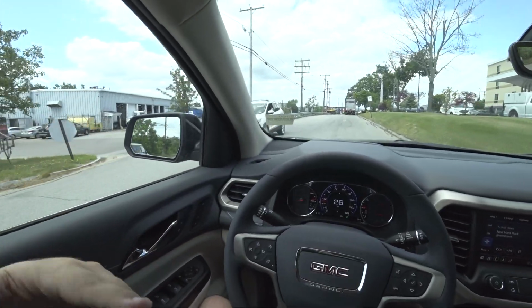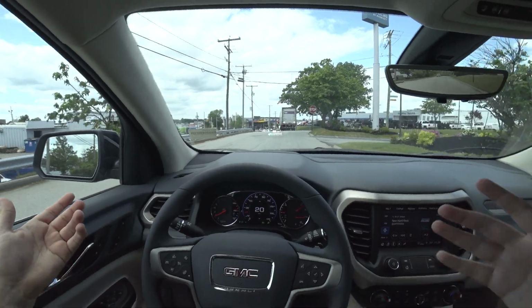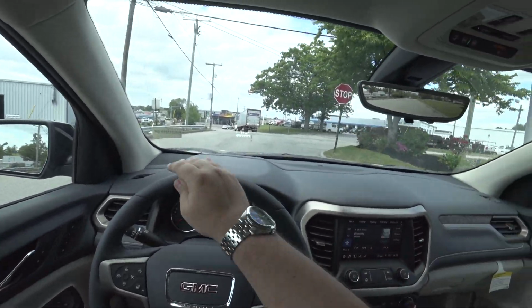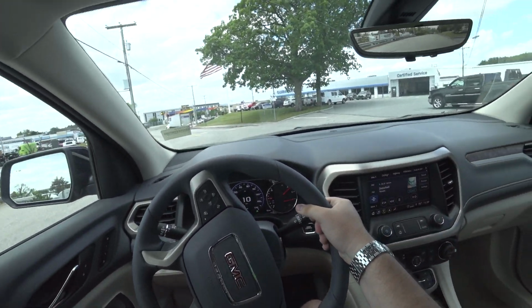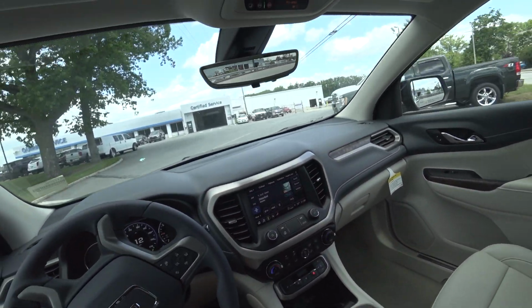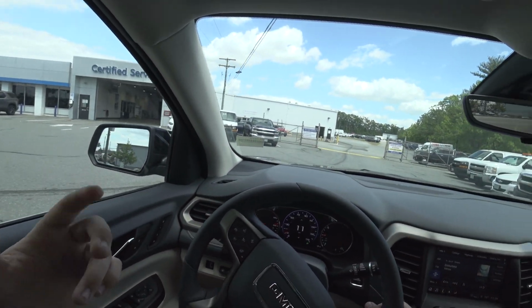So you can tell, the one difference with a V6 versus, let's say, the 2.0 turbo, is that it takes a little bit for the power to kick in. I'm not talking it takes forever. Oh, it's so slow until you hit 7,000 RPM. What's the red line? Just shy of 7.